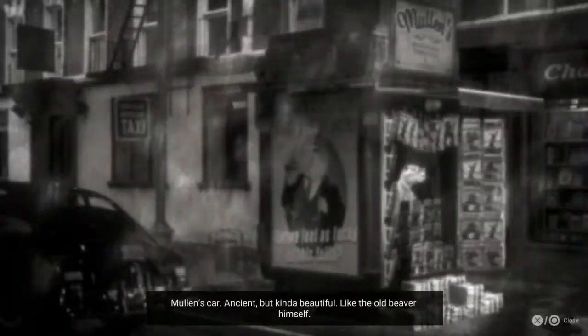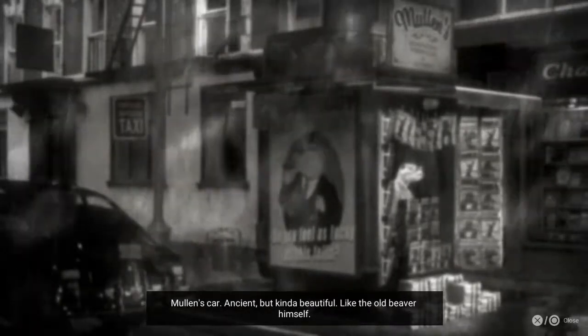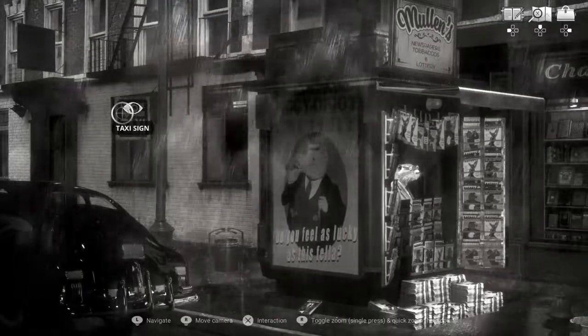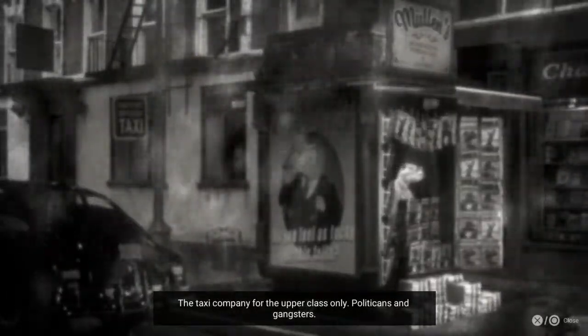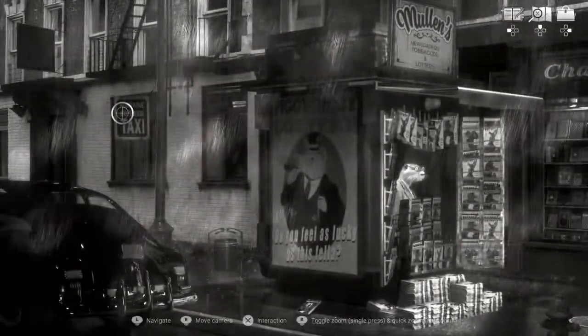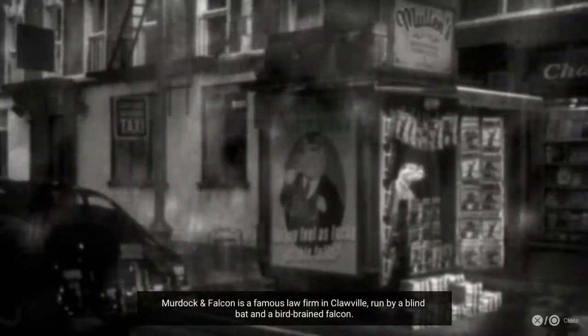Mullen's car. Ancient, but kind of beautiful. Like the old beaver himself. Taxi sign? Taxi company for the upper class only. Politicians and gangsters. Murdoch Lawyers and Falcon is a famous law firm in Clawville, run by a blind bat and a bird-brained falcon.